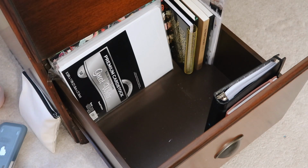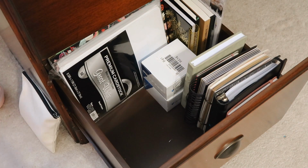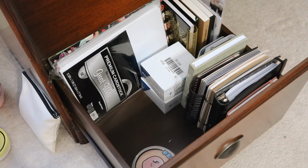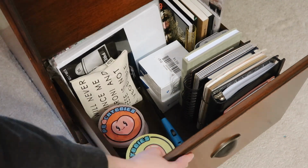A lot of these notebooks I've found are notebooks that I've started writing in and then kind of abandoned after a few pages, and the way that my brain works is that it's really hard for me to add new things to the notebooks if old stuff is already in there, and I don't want to rip the pages out because then it leaves tears. Anyway, it's a whole predicament.